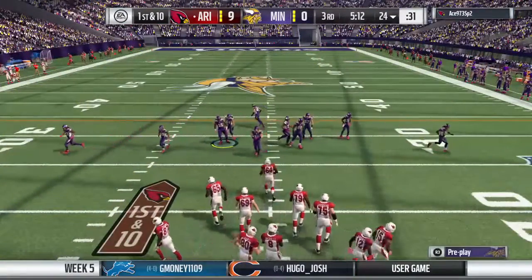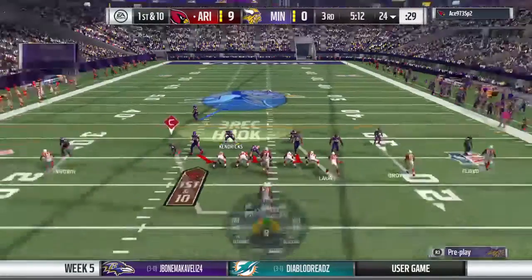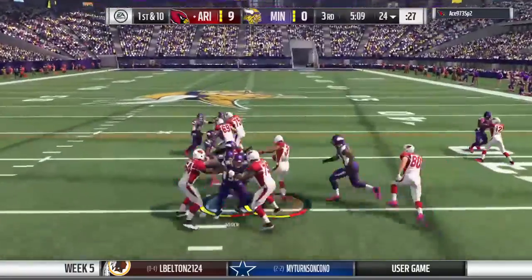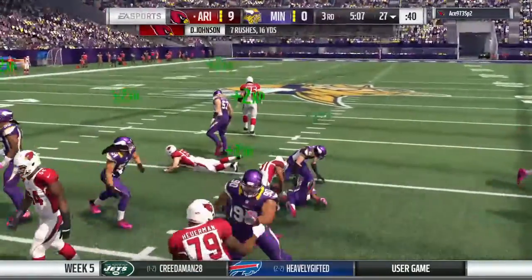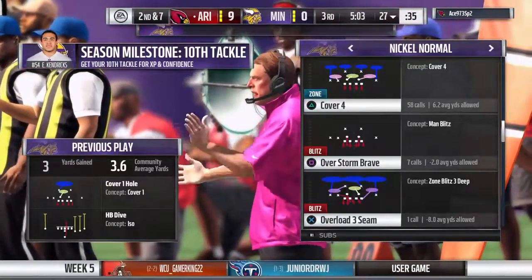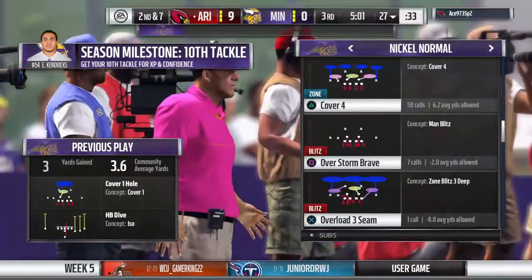Looks like the defense in press coverage here. They'll hand it off now. Johnson. And he was able to shed the tackle, but the reserves come in for the stop. A gain of 3, second down. Yeah, that wasn't a big run, just a short one there.